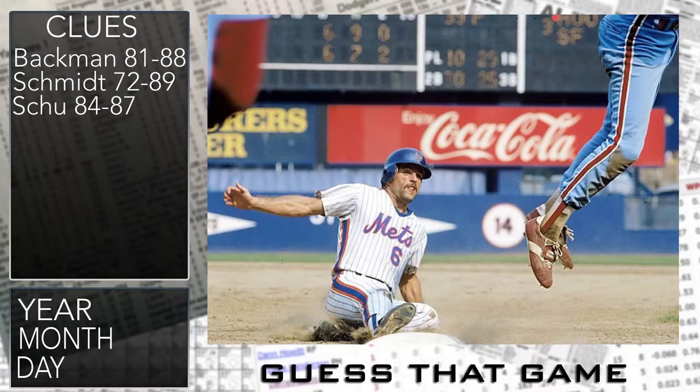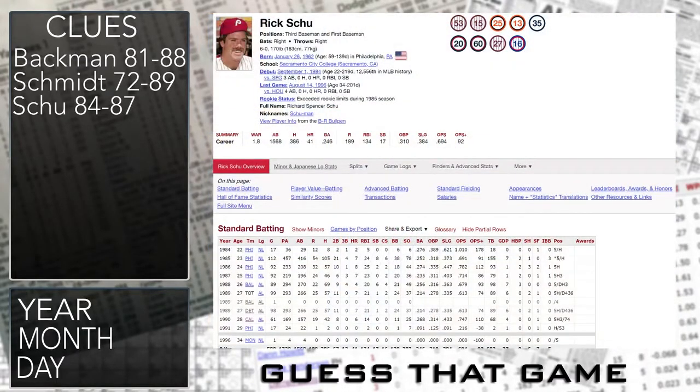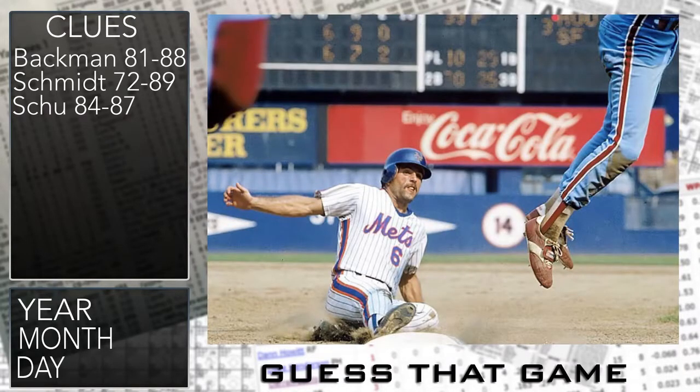Rick Schu was just the epitome of a dirty, dirty baseball player, and I loved it. I also think that this is a skinnier guy, as I said. So if we look at Rick Schu's page, he weighed in at about 170, and he was only 6 feet tall. Now that jibes a lot more with that picture. That is a lot more what I think of when I think of a 6 foot, 170 pound guy. So I'm going to go ahead and name that as being Rick Schu.